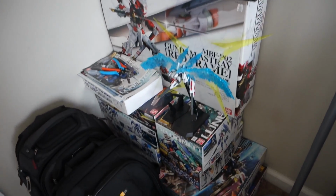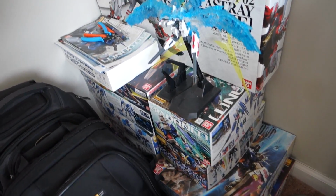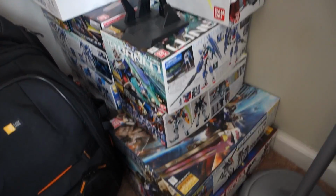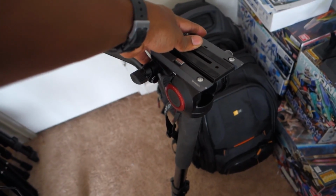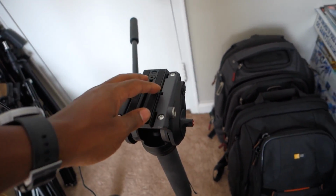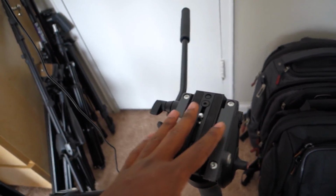And of course, I have the boxes to all of my Gundams. I can't help but keep the boxes. I don't know, they give me inspirations for poses and whatnot to use during the videos. So I have all the boxes right here, and a couple of tools that I use to build it. And right here, I also have my Manfrotto monopod. So if I'm looking to be lightweight and go outside and get some cool footage, this is what I'm using, so I'm not handheld or carrying a heavy tripod.